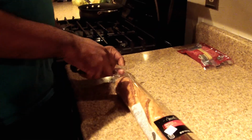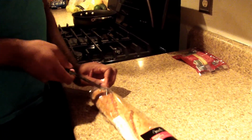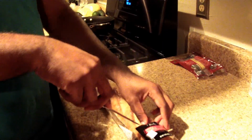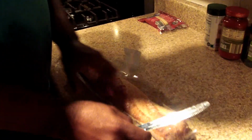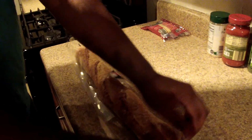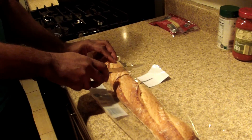Okay, so next you are going to slice the baguette into thirds or fourths. We are going to do it into fourths. And each baguette piece should be roughly the same length as the fried chicken strips. And then we're going to hollow out the insides of the baguette pieces using a knife.